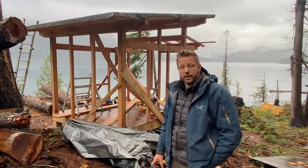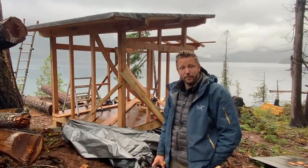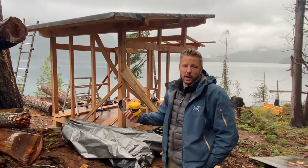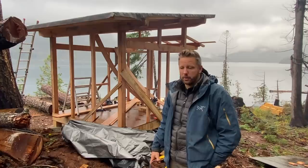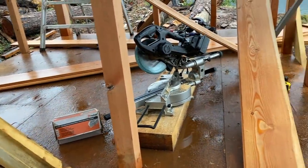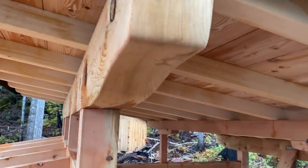Well, it seems that no matter what I do to keep things dry around here, Mother Nature has other plans. I thought the tar paper, even though it's technically not roofing felt, we just grabbed a couple rolls of the 30-minute paper or whatever. I thought it would keep the water out at least overnight. I should have put an extra tarp on because there's water leaking through everywhere. So, man, it doesn't matter what I do to try and keep this frame dry.